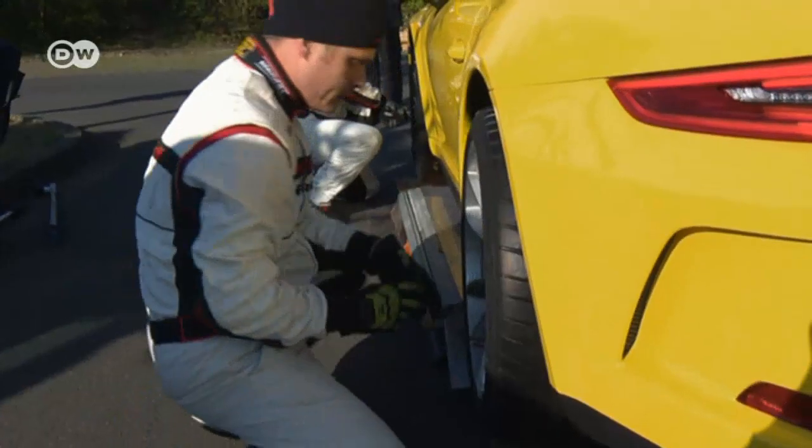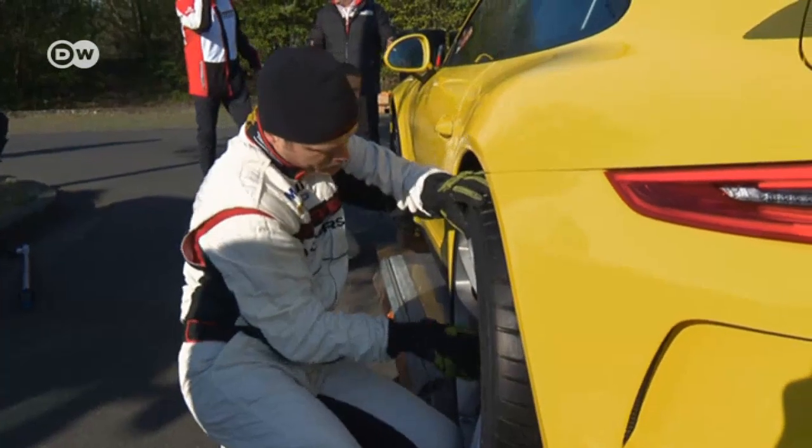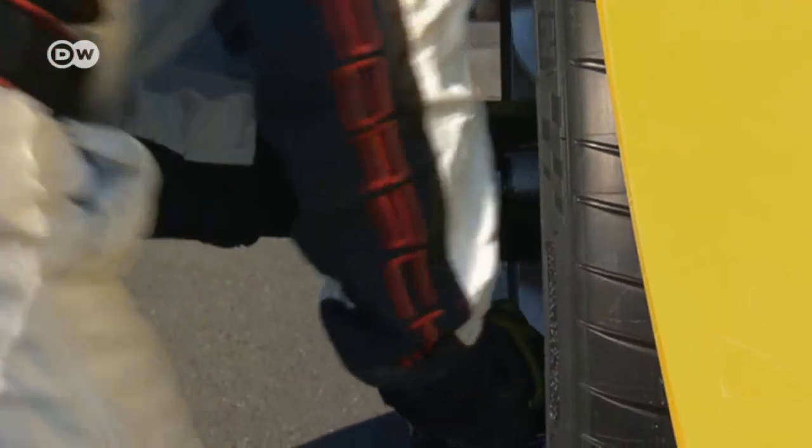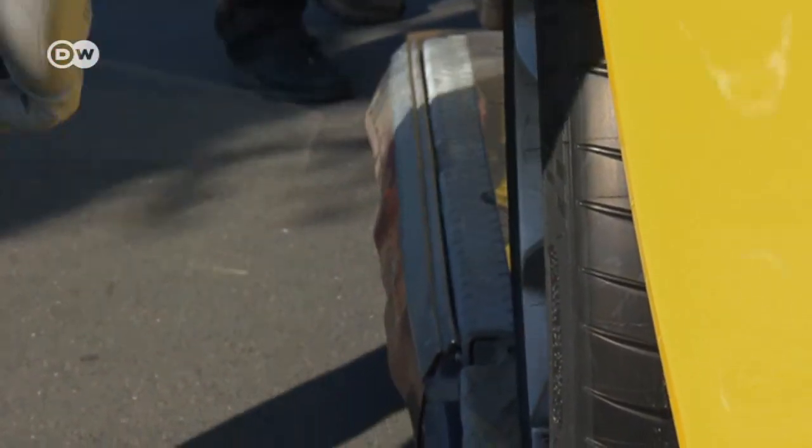Porsche is using tires their customers will also get on their GT3. They're sporty semi-slicks made specifically for the GT3. Andreas Pleuniger from Porsche says the main thing is drivability. On the North Loop in particular, the driver has to trust the vehicle, getting feedback from the car, and be able to anticipate its reactions.